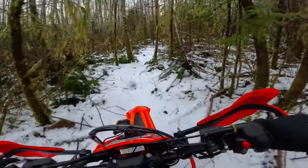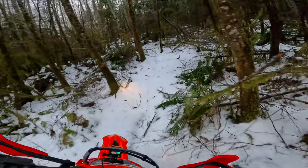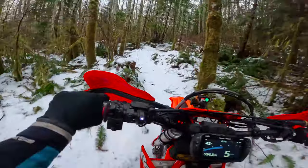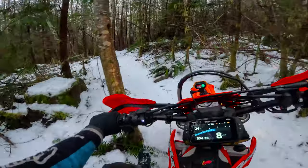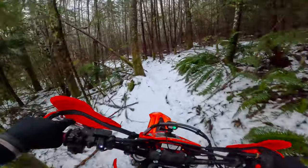Now this trail that we're riding here, this is one of the lowest elevation trails, so this is going to have the least amount of snow on it throughout the rest of the ride. So this one was kind of our tester to see just what the traction would be like as we get into deeper and deeper snow as we ride throughout the day.